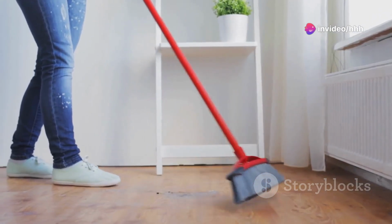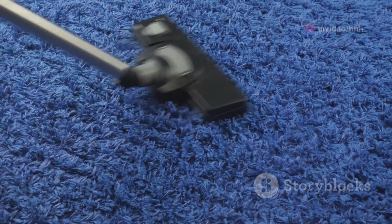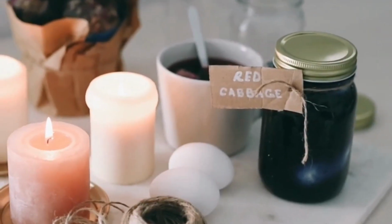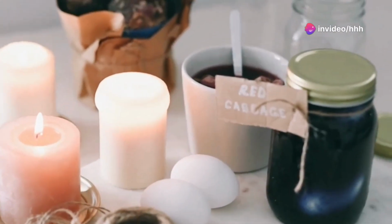Regular cleaning is crucial. Dust furniture, vacuum carpets, and wipe down surfaces frequently to prevent dirt and grime from building up. Rotate your accessories seasonally to keep your decor feeling fresh and prevent it from becoming stagnant.